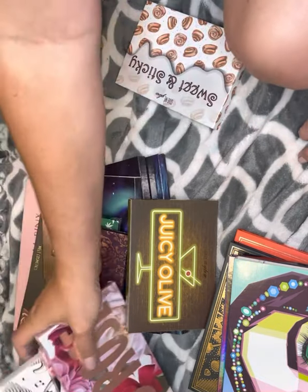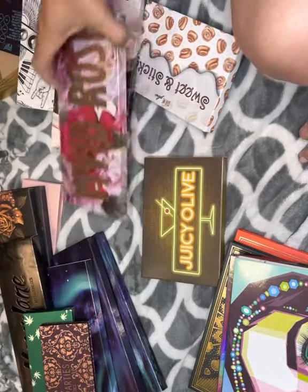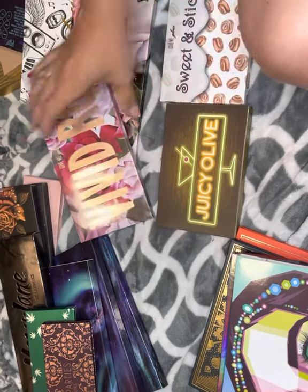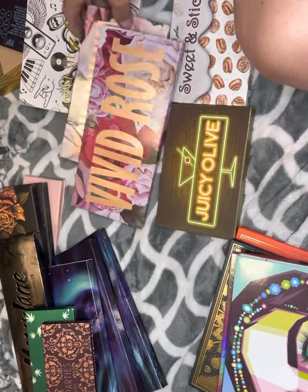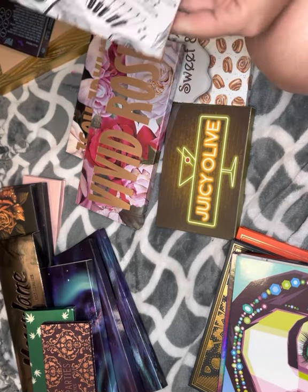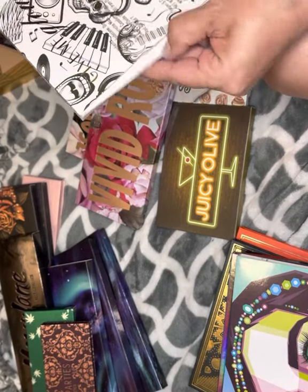So, let's talk about Gimme Glow. I know everybody and their mother goes gaga over Gimme Glow. And I have all of these palettes. I have the Vivid Rose. I have the Vintage Rose. All of that. My favorite palette from them is actually this one, the Grunge palette.